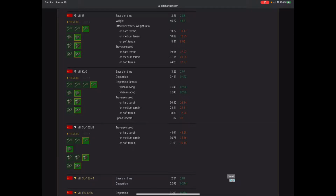If you look at the IS and the KV3, they kind of have similar improvements on aim time, and their weight was increased, at least for the IS, but then the effective power to weight ratio, because of the weight increase, did slow down. KV3, I do have a replay of. I want to talk about it because I do think this is meaningful. The aim time had a massive change. On here, it went from 3.26 to 2.97, and that, as you know, is how Blitz Hanger calculates it. And also got a nice buff for dispersion and dispersion while moving a little bit. It did slow down a little bit on its traverse, so it's a little bit slower.